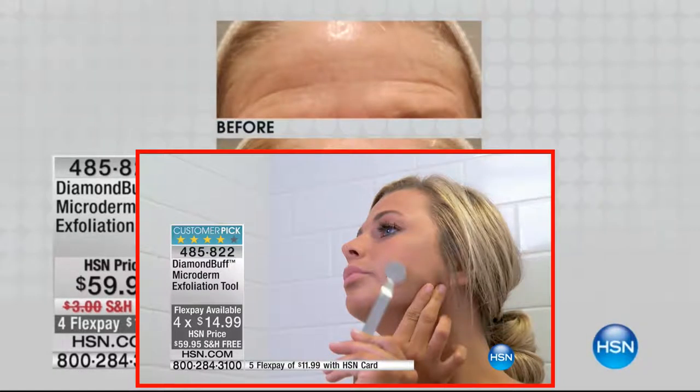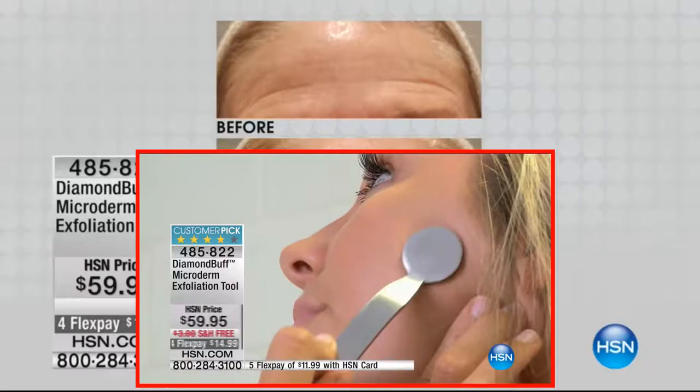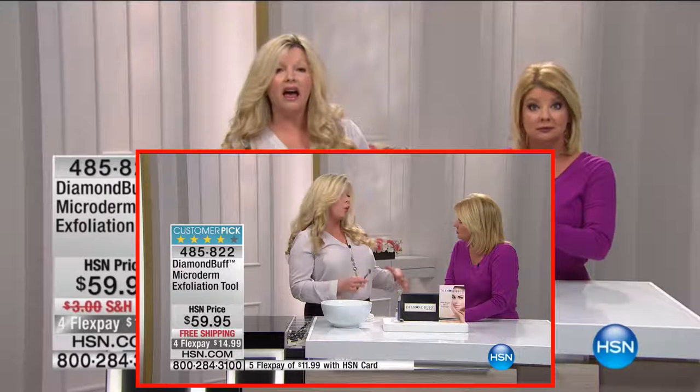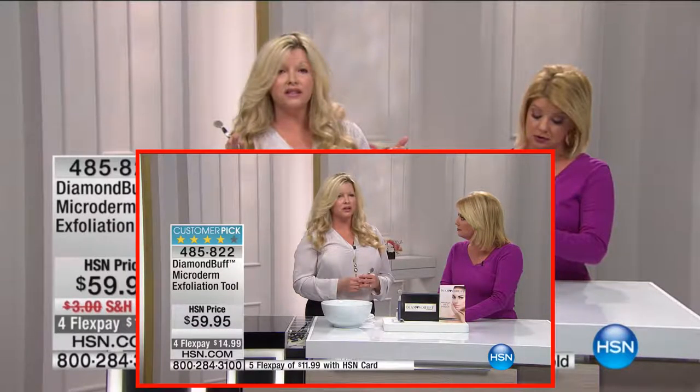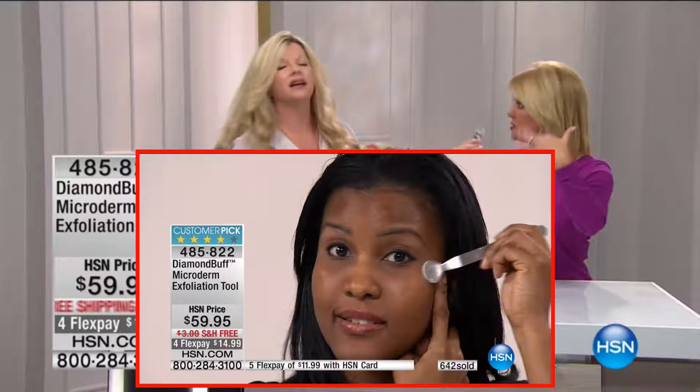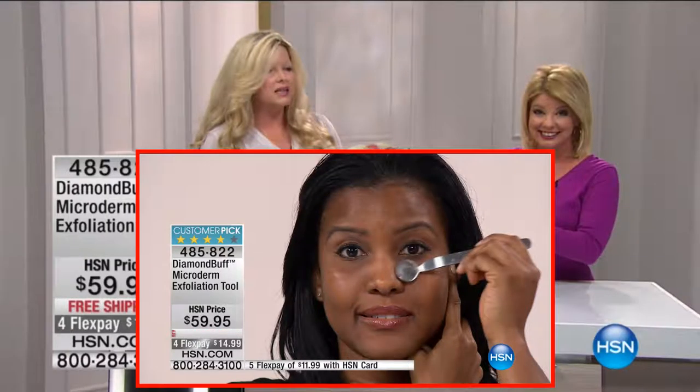So how often do you recommend using it? I know you walk us through each and every one of the steps in how to use this at home, but what's the normal routine? That's a great question, Lynn. I recommend exfoliating once a week. We were a little bit more aggressive with the ladies that did the befores and afters because we wanted to get some great results. But it really depends on your skin type. If your skin is sensitive, a tip: use it over a creamy cleanser the first time that you use it. That's going to act as a buffer between the Diamond Buff and your skin. But the beautiful thing about the Diamond Buff, Lynn, is it's for all skin types.